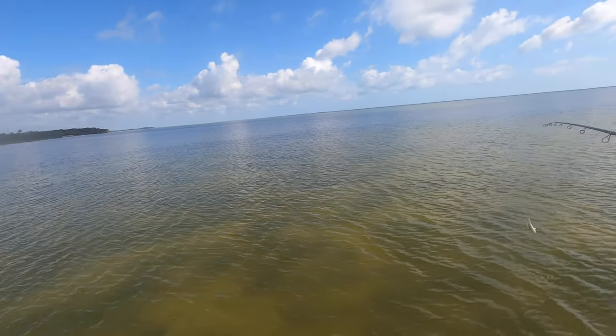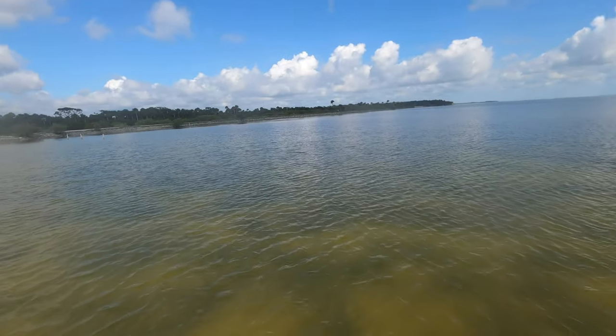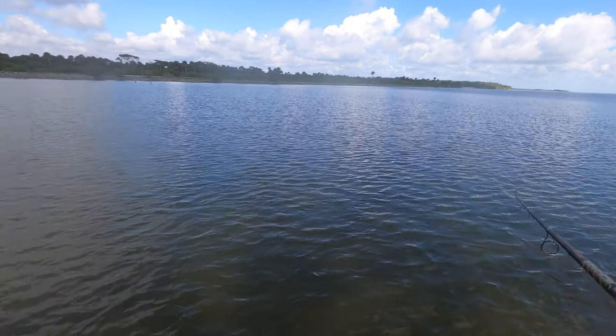So we find this beautiful spot. Lots of seagrass, little patches of sand in the middle of them. So we just started drifting and pitching croakers at the same time. And works out pretty good. Ooh. There he was.